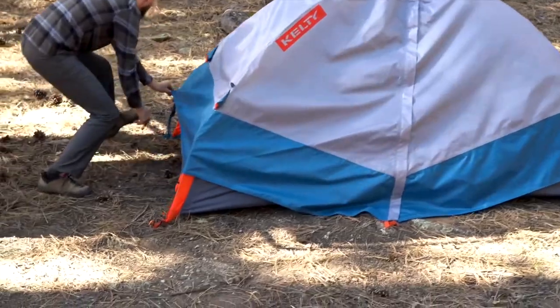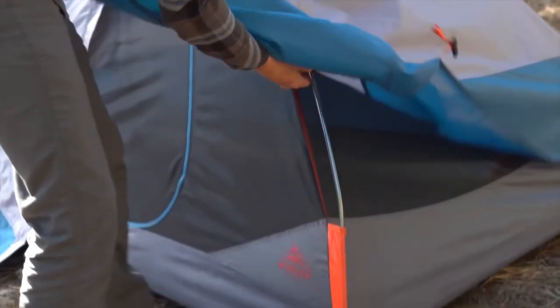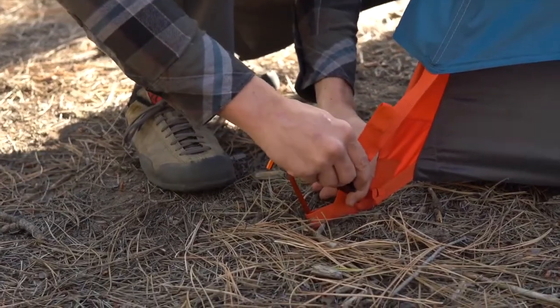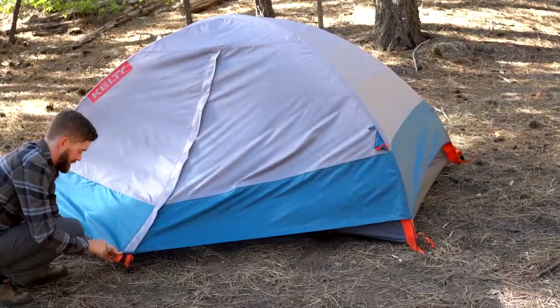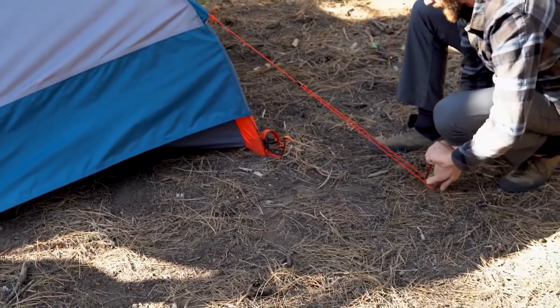Next, arrange the rain fly using the color-coded guides. Then attach the hook and loop to the poles on the inside of the fly. Attach the buckles at each corner. Now stake out the vestibule, guy out your tent, and voila! You're ready for a comfortable night in the backcountry.